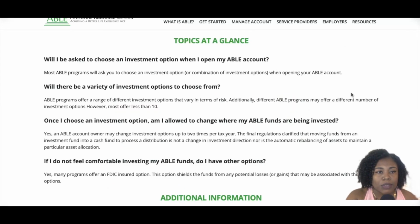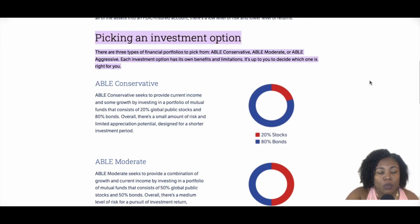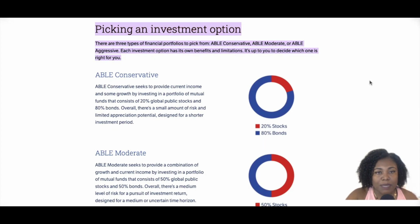And now we go to, will I be asked to choose an investment option when I open my ABLE account? Yes, you will be asked to choose an investment option. I think there are 4 options, and it looks something like this. Once you're opening the account, all of a sudden you'll see something like this. Pick an investment option. As you guys know, when it comes to the market, I take risk. I don't know if you're able to take risk. But if you choose the ABLE conservative, 80% will be bonds, 20% will be stocks. You can imagine that growth will be slow. But you'll be very conservative, and you won't have a big swing. There's a small amount of risk.